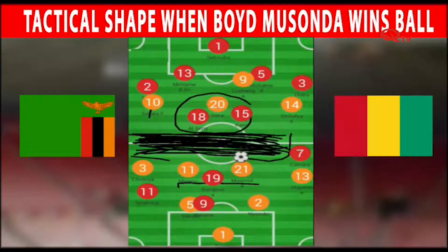The tactical shape which brought the spotlight on one player, our jersey number 21, who was playing in the defensive midfield role, Williamson. Now, here are my observations in that game. Those were the 2 average shapes in attack. But what I saw was actually that Guinea were losing out every time they played long. Every time they played long, the ball landed right where Boyd Msonda was. They were hoping that Bangura would have the beating of Boyd Msonda there, but it didn't happen.